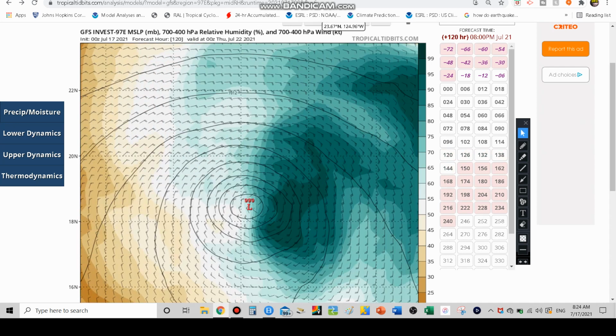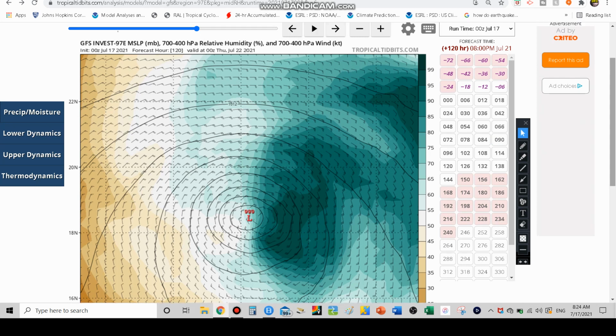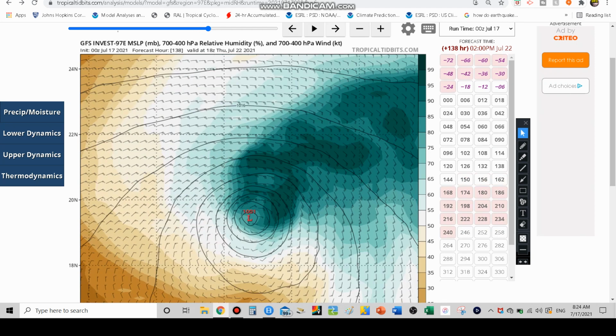Once it starts moving west, a little bit more dry air starts to find its way in. Now we have a surface center that's here and a mid-level center once again that's kind of out here still. So this is the storm, like what we have with Elsa, that will probably strengthen a little bit, not very fast, maybe to a Cat 1, maybe a Cat 2. And then it's going to start weakening because it's not stacked. It can't really support itself.